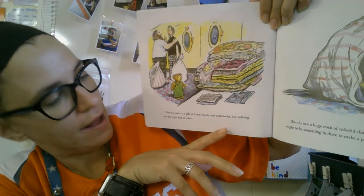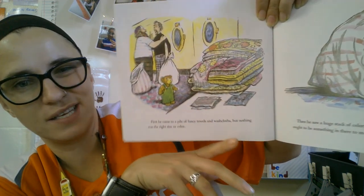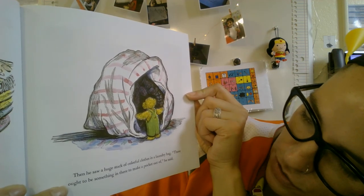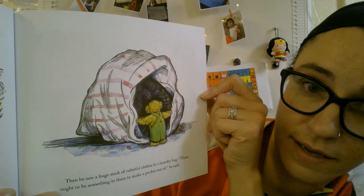First, he came to a pile of fancy towels and washcloths, but nothing was the right size or color. These are too big, and he doesn't like the colors. Then he saw a huge stack of colorful clothes in a laundry bag. There ought to be something in there to make a pocket out of, he said. So he's going to crawl into that dark laundry bag. Oh, boy.